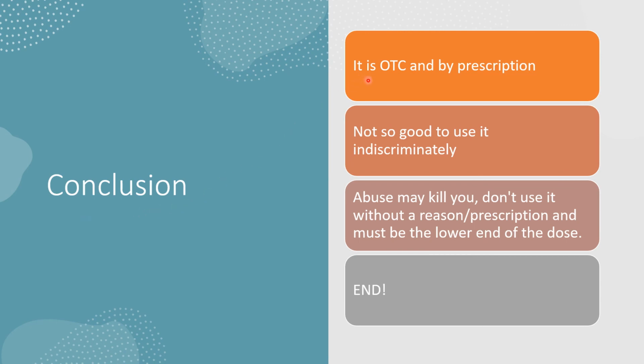In conclusion, though this medication is available over the counter and could be given to you by prescription, don't use it indiscriminately, please. And remember, it is possible that some will abuse this medication, but that may kill you. So don't use it without any reason that is related to nausea, vomiting, motion sickness, or vertigo. Check the uses again. Not for abuse purposes, please. Preferably, have that conversation with your physician, pharmacist, or clinical pharmacologist, so get it by prescription.